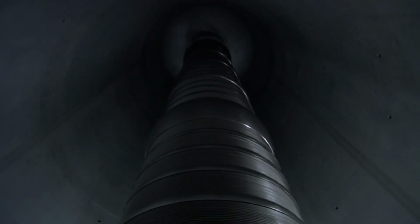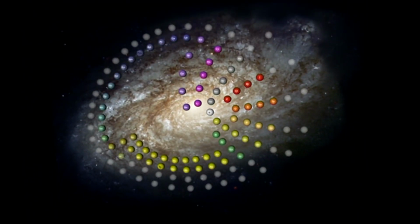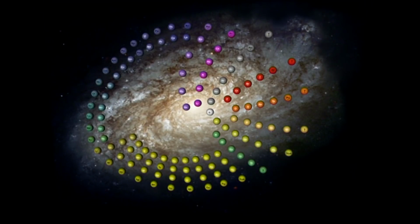When the particles collide inside the accelerator, they generate enormous energy. In these extreme conditions, the particles fuse. And then you can bring other particles in, and they will fuse. And we believe that exploding stars are just right to form elements much heavier than iron, going all the way up to the top of the periodic table.